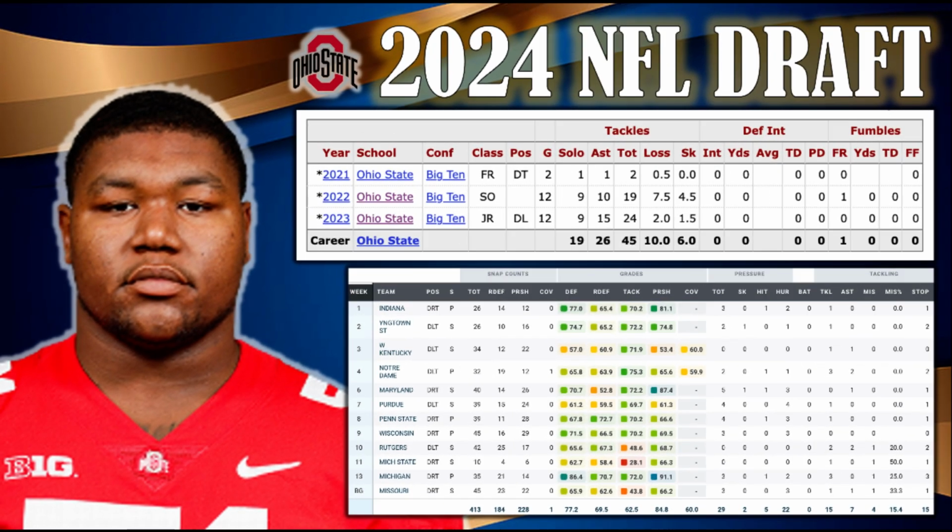Hall has flashed the ability to win as either a penetration defender or a lock, peek, and shed point of attack defender. His consistency in executing either role will need to improve, but you see the ability to consider him a developmental starter down the road. I'm not necessarily sure he's a 3-down player at this point, but the good news is he's young, so he has plenty of time to develop.